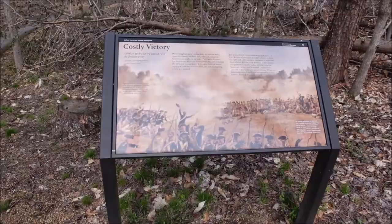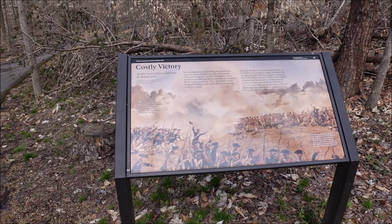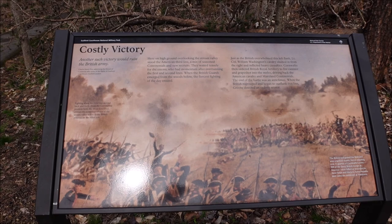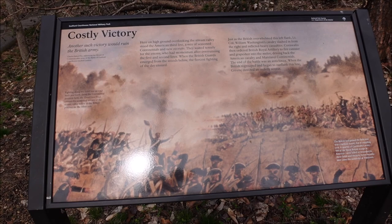This right here gives you an idea of what the terrain would look like here. Like I said, of course, all these woods weren't here at the time. And again, you can pause it if you wish to read the placard here. Okay, so we will continue.